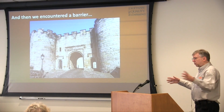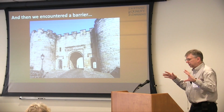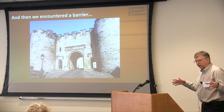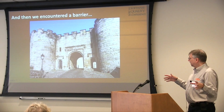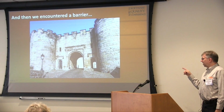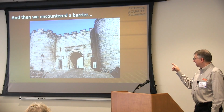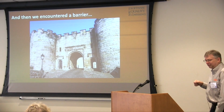Okay, so that worked great for our development environment. But we encountered a barrier that required some creative thinking to get to production. By the way, does anyone know which castle this is? This is Stirling Castle in Scotland. I've never been there, but I really want to go there because look at that gate. Isn't that awesome? Can you imagine having to try to attack that place?